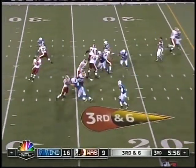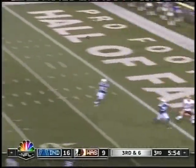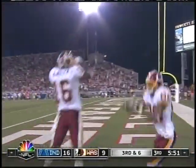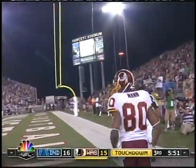Call the play here. We'll get back to Daryl. Colt Brennan back to pass, looking end zone. Man is there. Touchdown! Touchdown Redskins. Colt Brennan to Mann for 6. What a pass. Great throw.